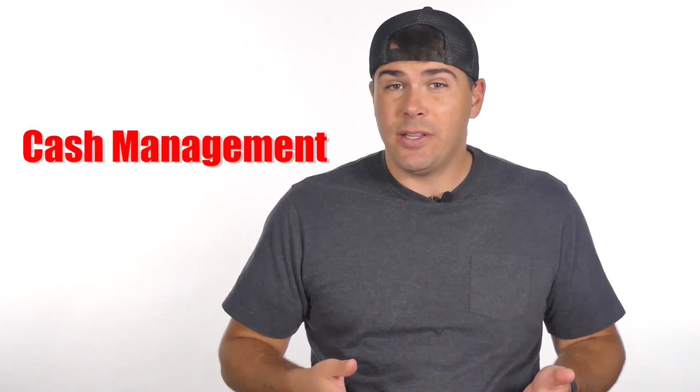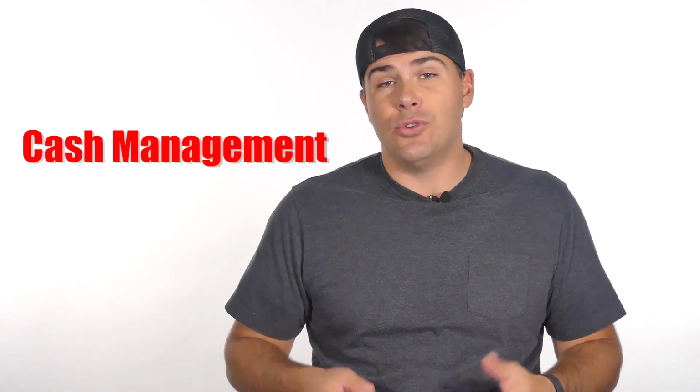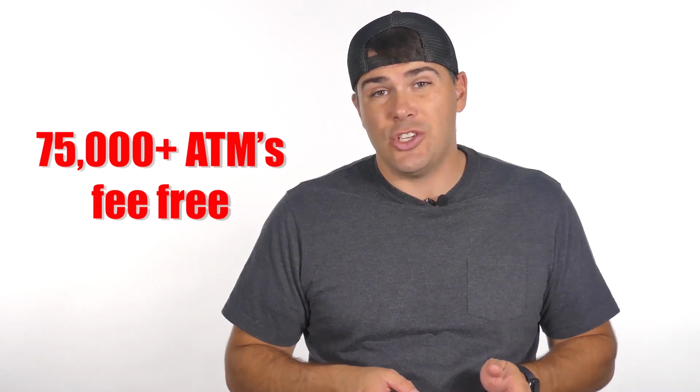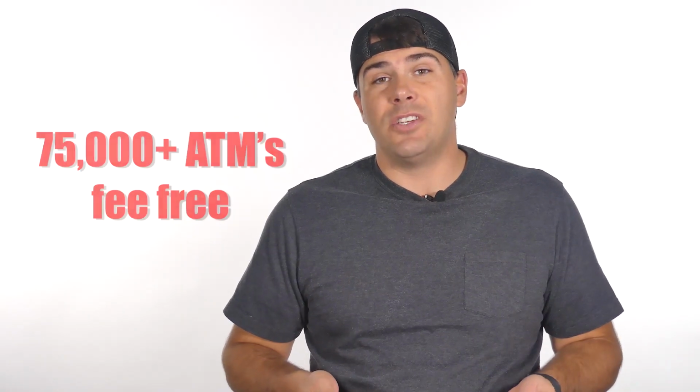Robinhood also has what they call a cash management account, which is basically just a bank account. So you can actually do direct deposit, you can pay your bills, do all the types of things that you do through your checking account. And then it'll also come with a debit card that you can use at 75,000 ATM locations without any fees. And then obviously you can use the debit card on all your other purchases as well.